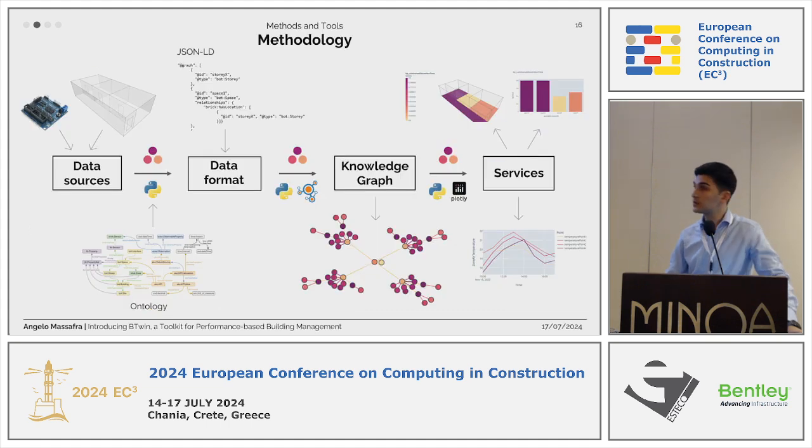So here you can see the simplified version of the methodology I show you today. Basically, we have different data sources, such as, for example, a very simple BIM model of this fictional case study, but also some sensor data that are also fictional, but I want to present the method and not the real application I hope I'll do in the future.